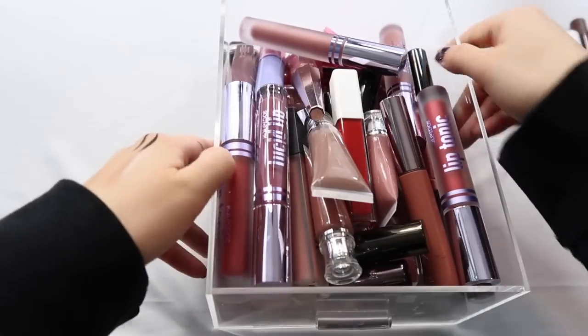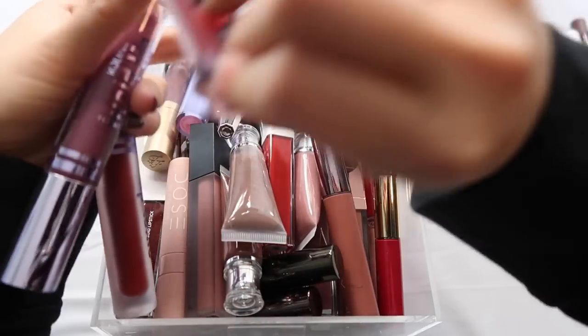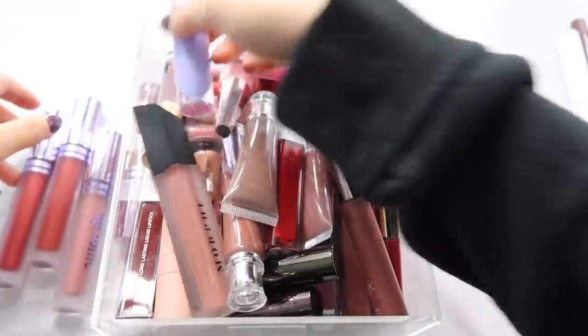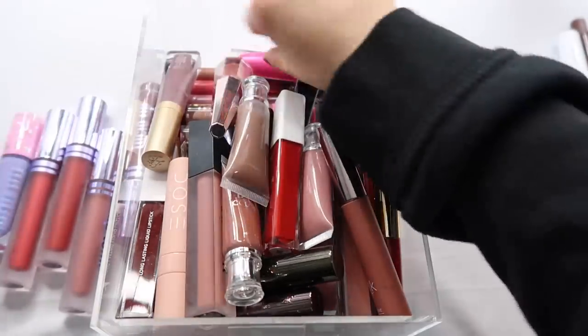Now let's move on to a dreaded drawer of mine. My liquid lipsticks, you guys. It's just filled to the brim. Ridiculous. Literally so ridiculous. So let's go through it. I have all of my Kaleidos, which I'm keeping because Kaleidos is life. I keep these crazy colors because I'll use them as liquid liner sometimes. So that's kind of my rationale.